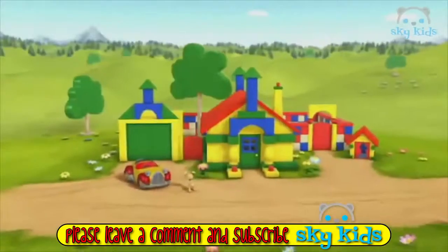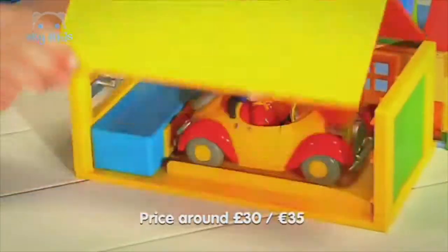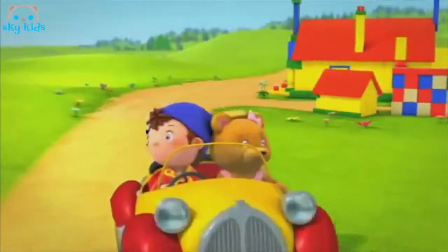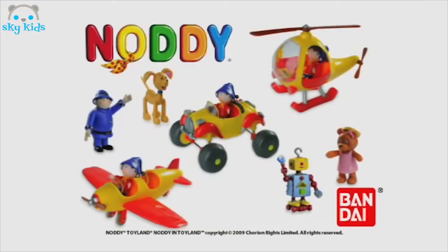Noddy wants you to play with his slide and go playset. Here's Noddy and here's his car. Open everything up to make it bigger. Lift Noddy to the top of the treehouse, then he can slide down to his car. Push the red button and off he zooms! Hooray! Noddy's Slide and Go Playset. Noddy vehicles and figures also available.